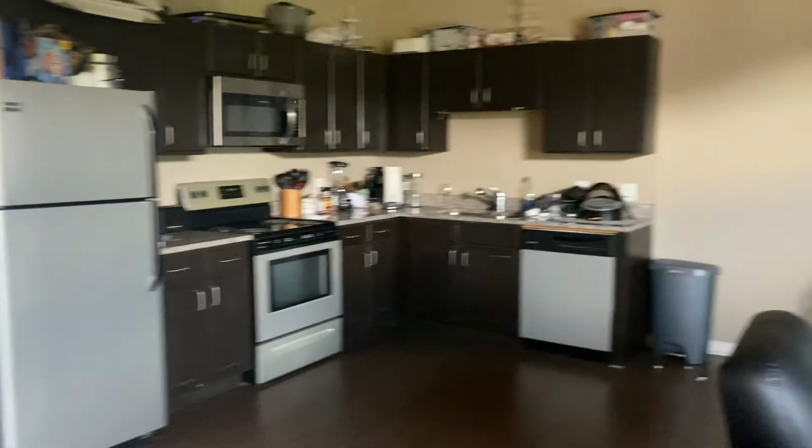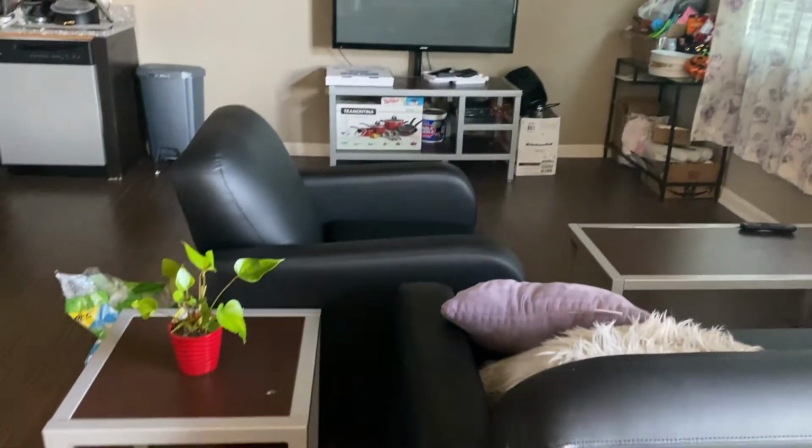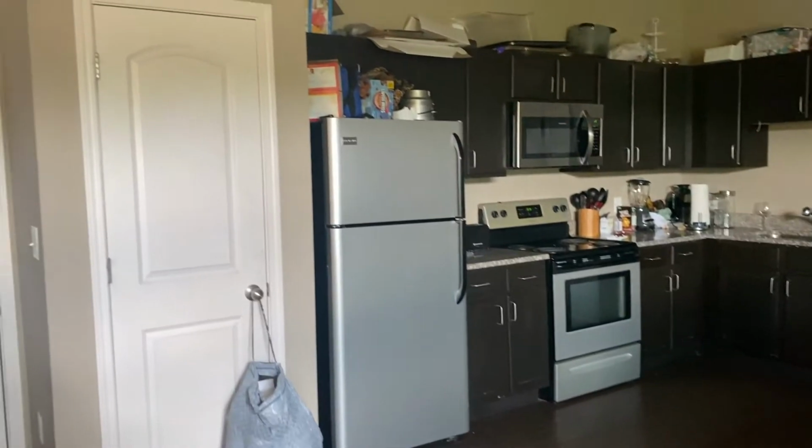I do like the fact that our unit does come with a 50-inch flat screen TV. And our appliances are stainless steel and wooden cabinets.